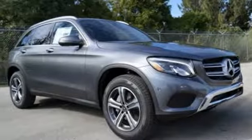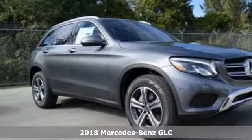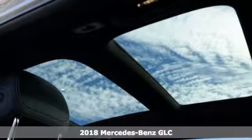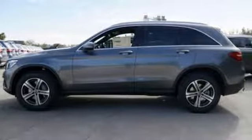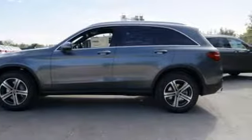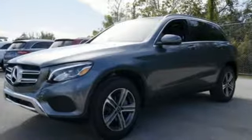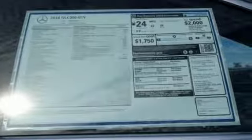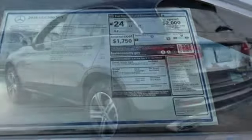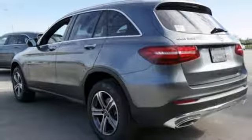Here's a 2018 Mercedes-Benz GLC. Adoring eyes follow the toned body of this GLC everywhere it goes. No matter where it is you're headed, you'll adore what it offers inside. Soft touch materials and curved surfaces shape a pleasing cabin that is replete with features, including dual zone climate control, a touchpad controller, smart key with keyless start, and a power liftgate.